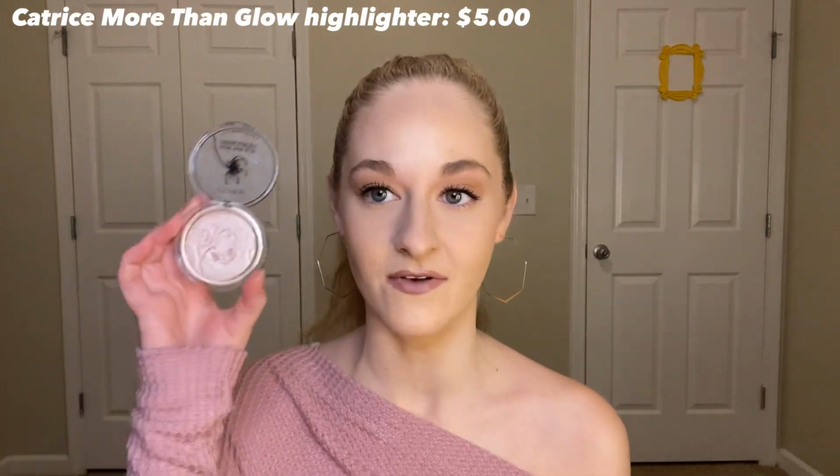I love this stuff. It's got this rose gold glimmer and it's very similar to the Killawatt one, except it gives just a little bit of a different look on the skin, a little bit more dramatic than the more natural highlighter in the Fenty Killawatt. So it's kind of a middle of the road highlighter, but I absolutely love this stuff. I use it so much. It's so inexpensive. I really do like the brand Catrice. I think it is so good.